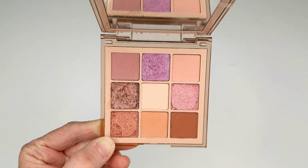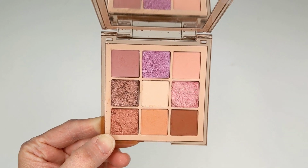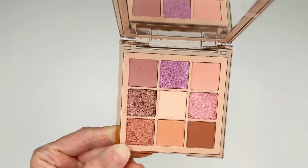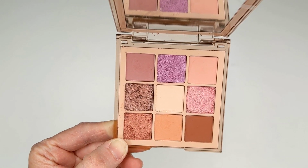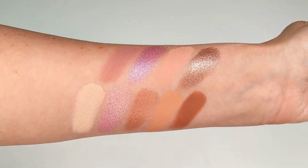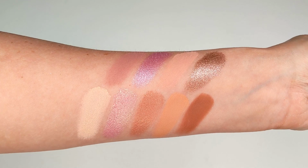I could either use it as a transition if I sheer it out, or I can deepen up the outer corner with this one as well. There's just nothing that's overwhelming for my skin tone, which is why I love this one. And the lid shades are absolutely gorgeous. They are so foiled and metallic on your eye, and you don't even have to wet them. And I just think the overall tone of this palette is perfect for my skin coloring.